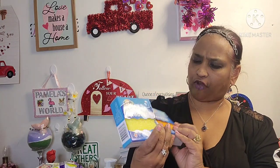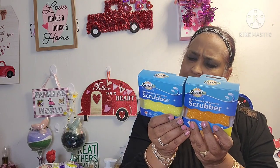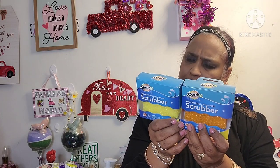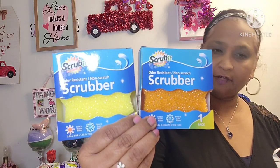Scrub It, they buy Scrub It by a company called Scrub It, and it's odor resistance, non-scratch, soft in warm water, firm in cold water, and it's a one pack. So I got good for the entire home. So this is what they look like, and it's by Scrub It, and they had a green one.